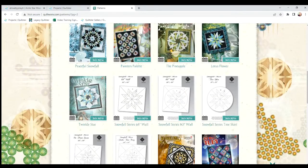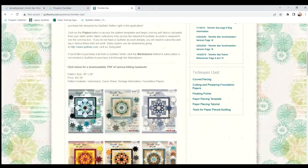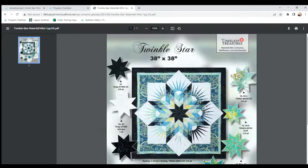So Twinkle Star. So the diamond blocks in the center of Twinkle Star are the same size. I'm just gonna click on this. So this is the same exact size diamond as in the Goodnight Star. So we would teach you how to do the foundation piecing for just the center. We don't have time to do these New York Beauty blocks, or the border pieces, but we could at least get you started on Twinkle Star if that was a project that you wanted to do.